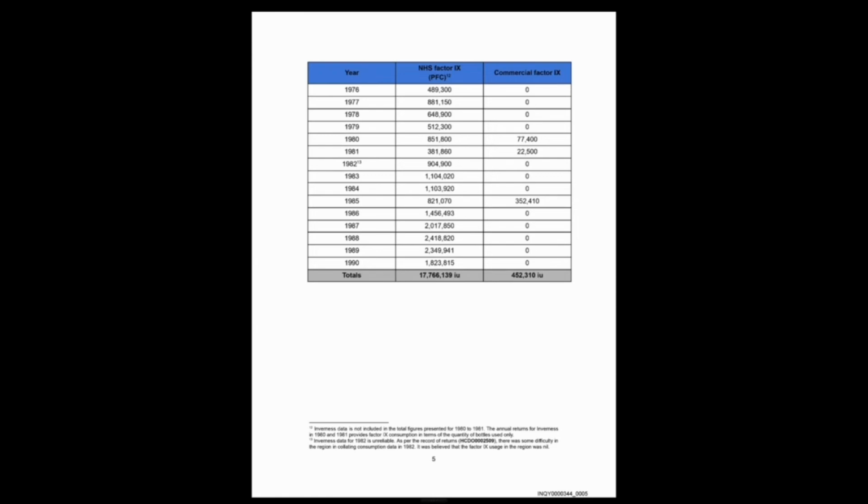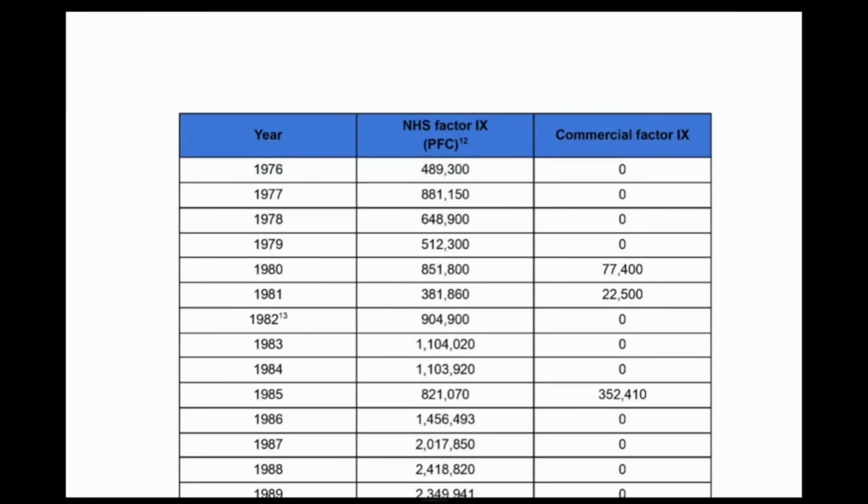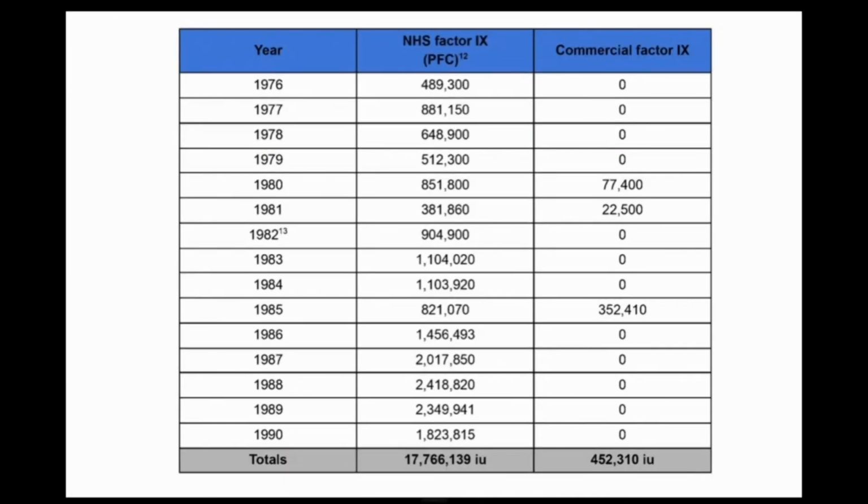So we started again with a table of figures. I won't go through it in as much detail. A few caveats to note in footnotes that people can come back to. It's a bit easier to see from this table what the position is, because we can see in the right-hand column commercial factor 9. Most years, no use of commercial factor 9 recorded, other than 1980, 1981.